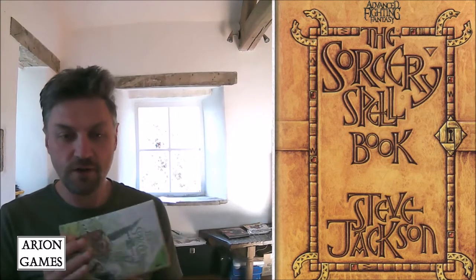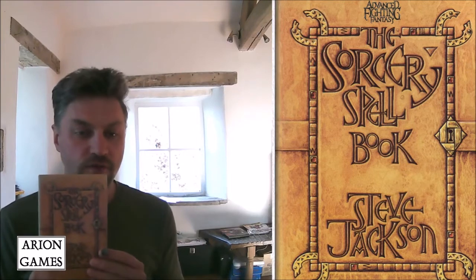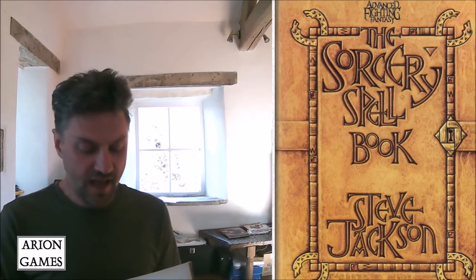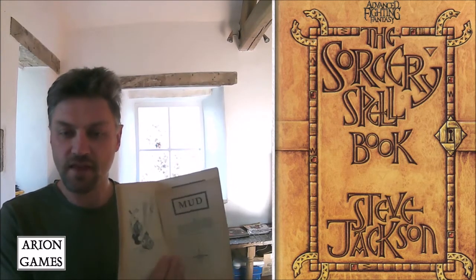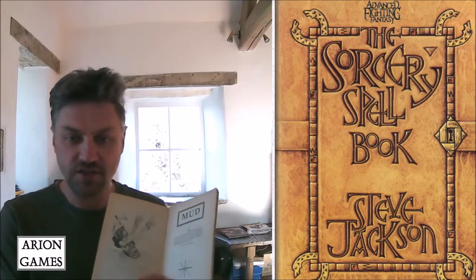So the Sorcery Spell Book came about because when the original Sorcery Gamebook series were published, Puffin published alongside it a little spell book, which was this. Now this had some fantastic art in, and what it had was all of the spells, each with their 3-letter descriptions. Now, as you can see, my original copy is beginning to fall apart. The pages are fairly yellowed around the edges. It's showing its age.